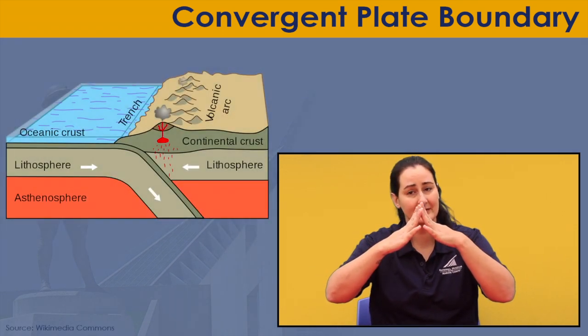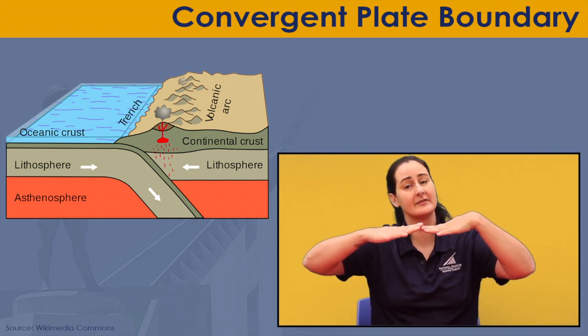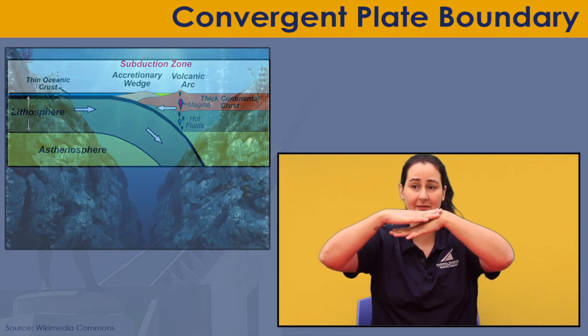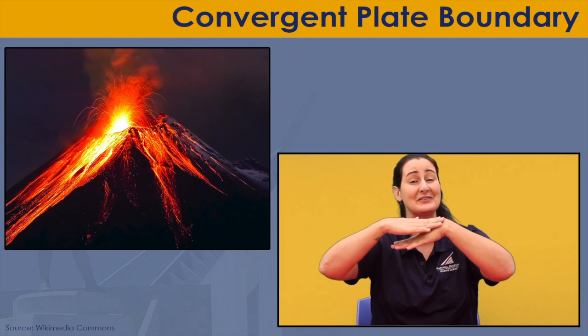But if one of the plates is an ocean plate, which tends to be thinner, the convergent plate boundary does something called subduction. That's where the ocean plate goes beneath the land plate. Subduction plate boundaries can cause gulfs and trenches, volcanoes, or even earthquakes.